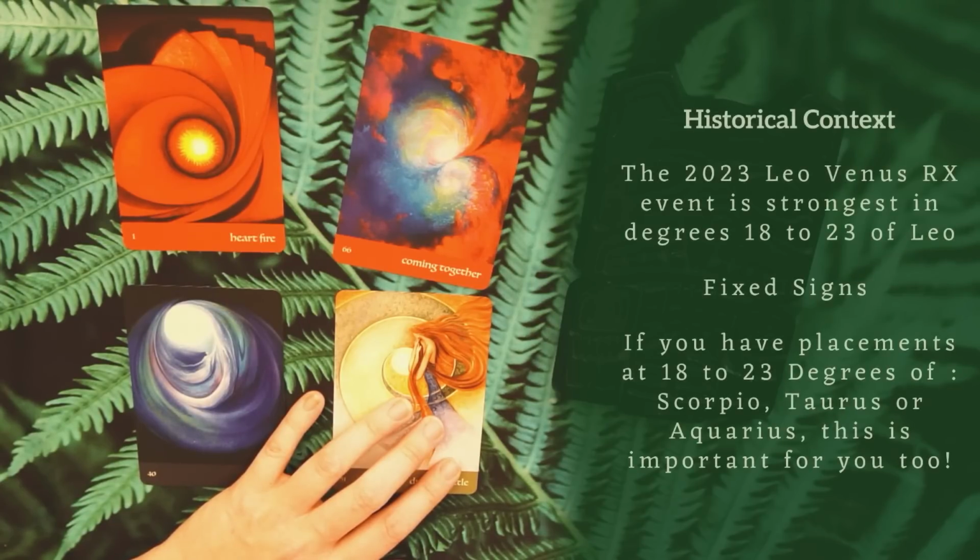Or if you have placements in those degrees 19 to 23 of Aquarius, that's super important for you. Or if you have Scorpio or Taurus placements in those degrees, that's also very important for you. And we'll talk about this in a dedicated video for the individual zodiac sign that you should watch for your sun, moon, and rising. So this applies to all of you who have significant positions in those placements.